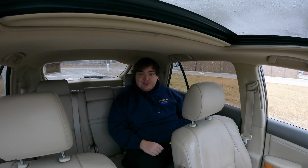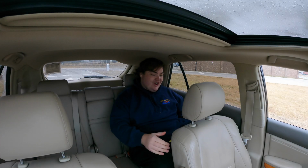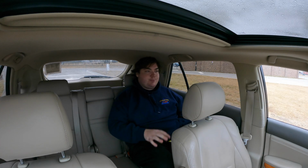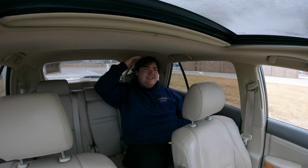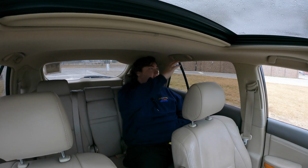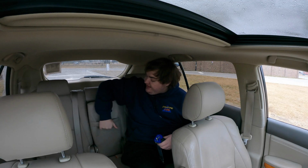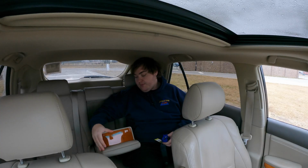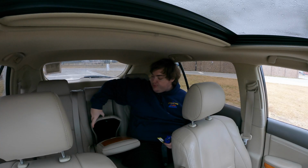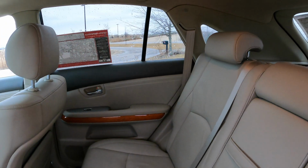All right, so we're in the back of the 2007 Lexus RX 350, and a couple of things to note. First of all, sitting up straight, my knees are starting to touch the seat a little bit, which is totally fine. Head, though, is not hitting the ceiling. I do get a light up here, which is very nice. I get grab handles, power windows that are auto, of course. And I do get a little center console, openable cup holders in here, as well as an openable storage compartment as well. So plenty of options in the back of the RX 350.